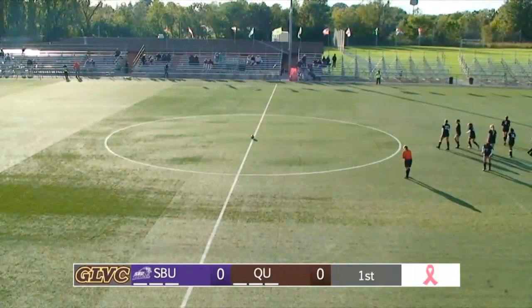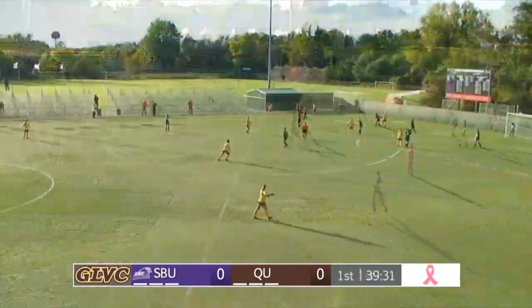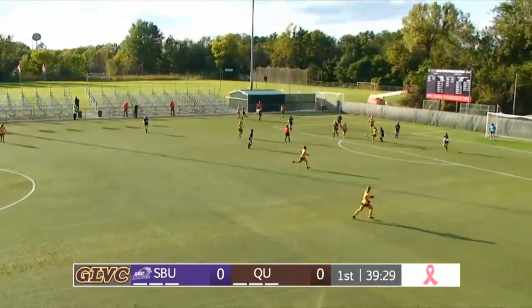Mark Hager's squad came into the weekend having lost 4 of their previous 5 games, but they got back on the winning track with a couple 1-goal victories over the weekend. Let's get right to the highlights. On Friday, the Bearcats from Southwest Baptist made the trip north to face the Hawks, and we'll pick things up in the 6th minute. No score.